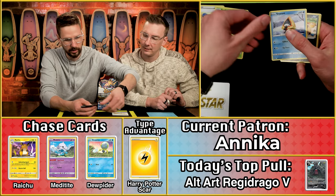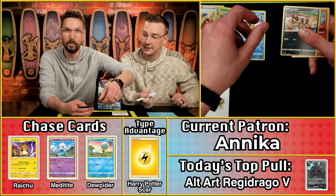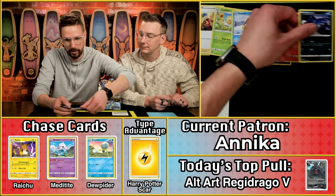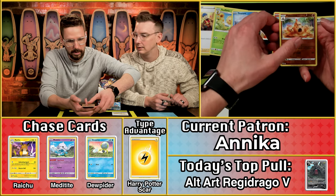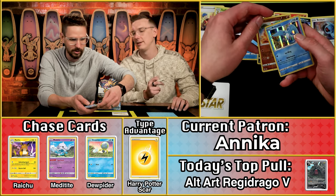Worker, Sunflora, Snowrun. Snowrun. Oh! It's like snow. I get it now. Yeah. I get it now. Sandile, Fennekin, Murkrow, Beldum, Palosand, and the Articuno! Hey, all right. That's a fun card, no matter what.